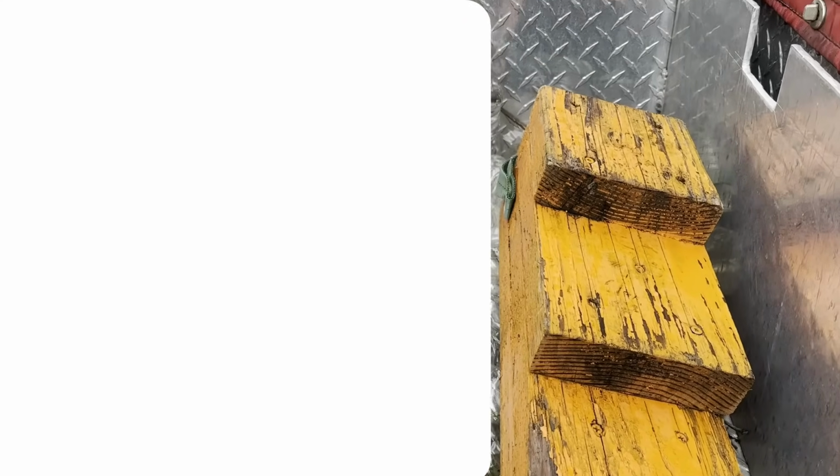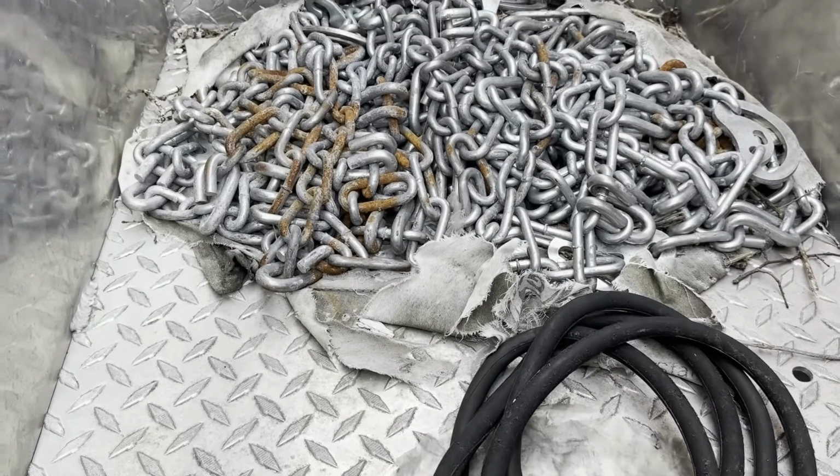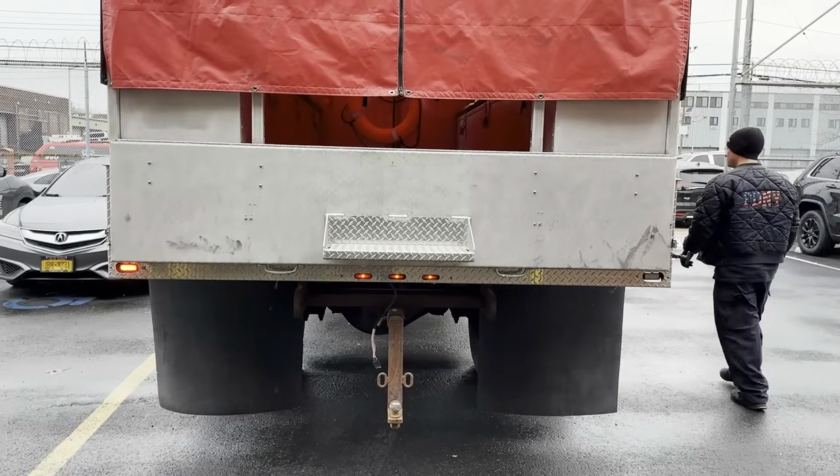Side compartment, got a chock to help get rigs out of snow. Some extra chains. Now we'll check out the back of the truck.